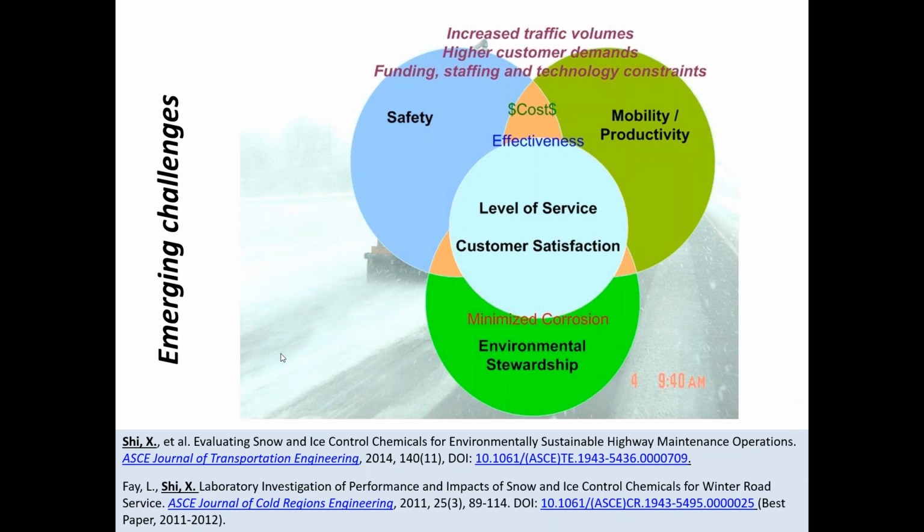So to start with the bigger picture, here's a list of emerging challenges for the transportation agencies. Basically, they are having a tough time trying to meet multiple priorities, such as safety, mobility, level of service, and on top of that, today we're talking about minimizing corrosion to metals, and then there's also environmental stewardship, in terms of impacts of such operations to water quality, soil, vegetation, air quality, even wildlife habitat. So it's a very difficult task.